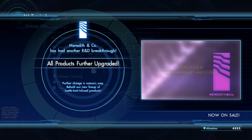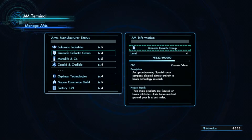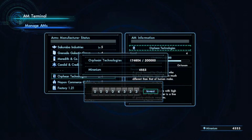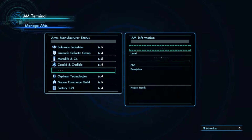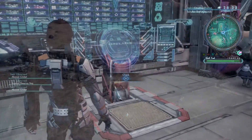So, another R&D breakthrough. Further changes in nature way. Behold our new lineup of battle trade infused products. So we're getting there with the arms manufacturer. I mean, Jesus Christ, we're actually doing kind of phenomenal, all things considered. Just look how little uranium we need to invest in those. Like, we'll get those back in like two to three returns max.